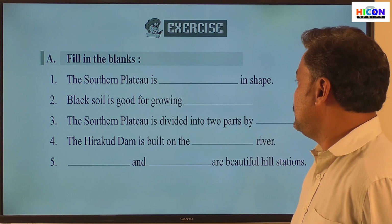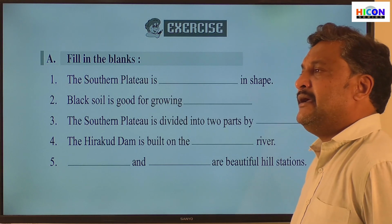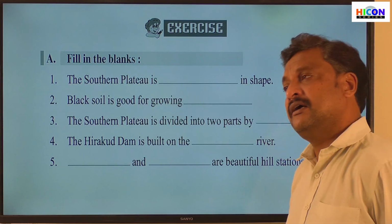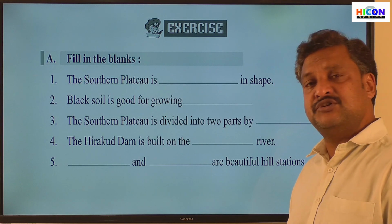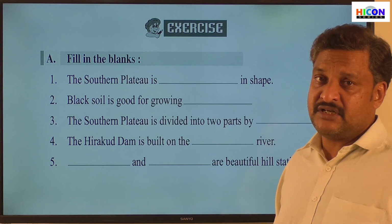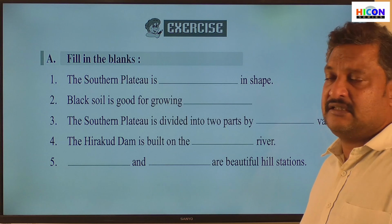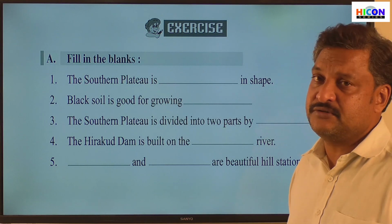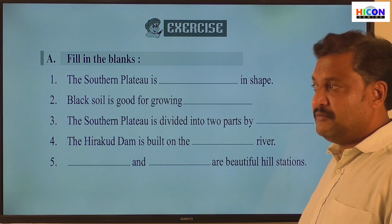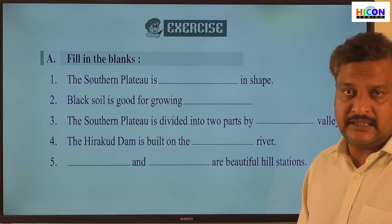Yes. The Southern Plateau is divided into 2 parts by Dash Valley. So we know that the areas to the east of the Thar Desert and the south of the Northern Plains come under the Southern Plateau. But this is divided into 2 by something in between. The north of this thing is called the Central Highlands and the south of this is called the Deccan Plateau. So what is that thing which divides it? Yes, that is called the Narmada Valley, isn't it? Yeah, it's the Narmada Valley that divides the Southern Plateau into Northern Highlands and Deccan Plateau.